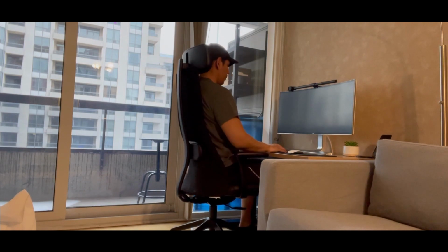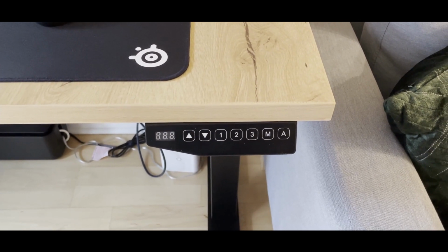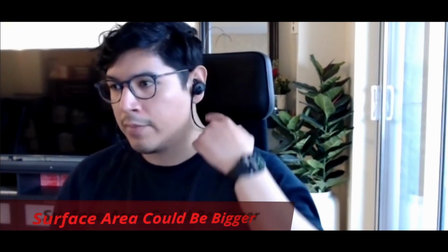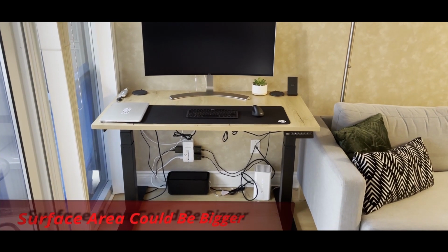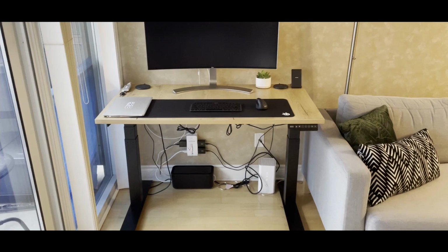So surface area is good for what I need it. You can go for larger models, but this specific model is good for that. Gets the job done. A con would be also maybe the surface area. So I have quite a large monitor. So you might have to choose between 1 large monitor or 2 smaller monitors. So that is a potential con for the surface area here.